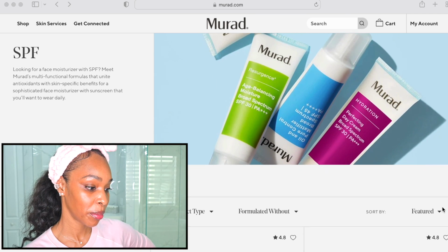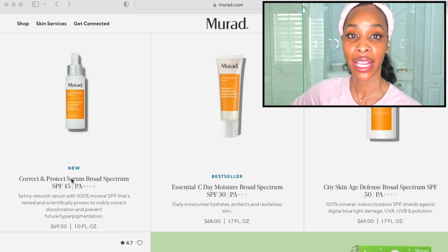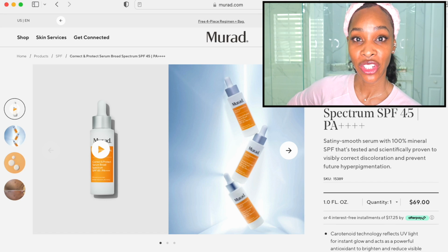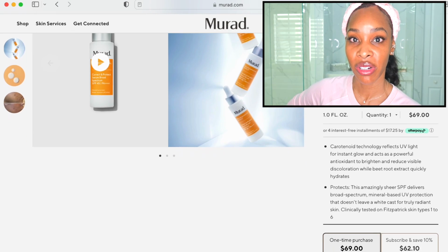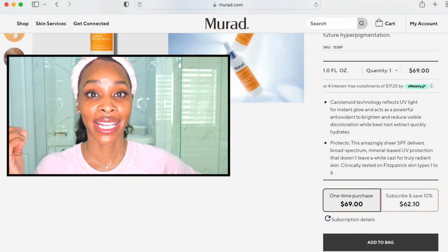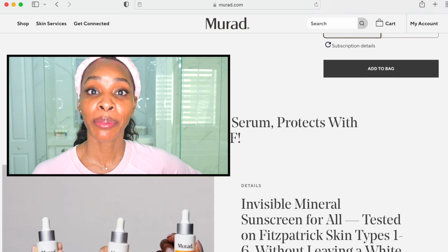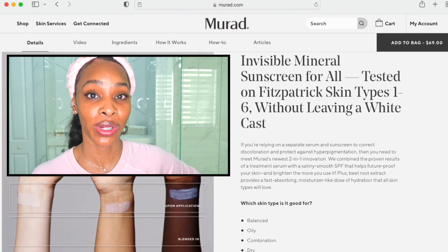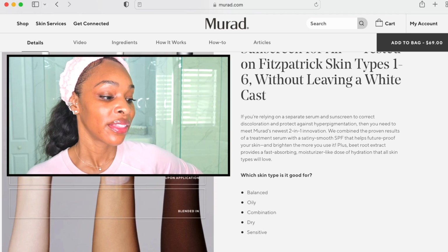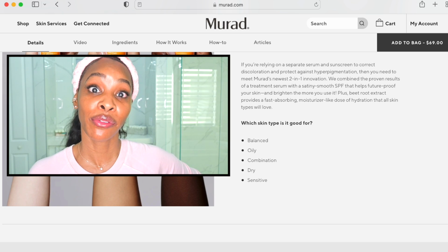Protection is so important. So it is broad spectrum SPF 45 PA++++. Love that. So the 4 plus following the PA lets you know how much UVA protection you have in there. UVA protection is very important, especially for those with melanin-rich skin. UVA are the rays that penetrate through window glass, that peek through the clouds, that really pronounce hyperpigmentation and also visible signs of aging. So you definitely want something that has high UVA protection. The SPF 45 is telling you how much UVB protection you have. So think UVB for burning.